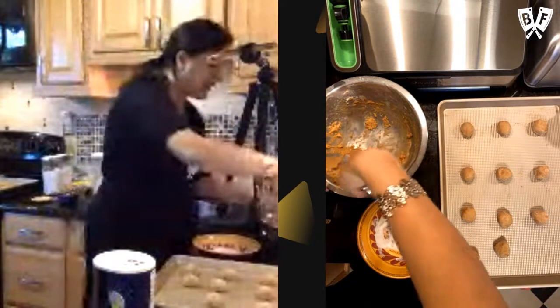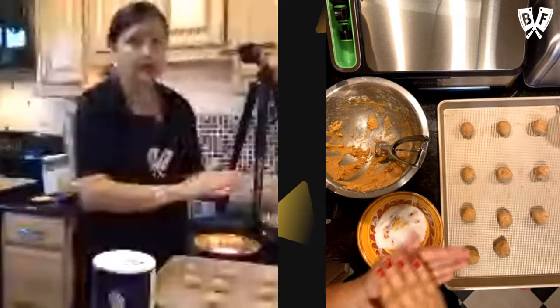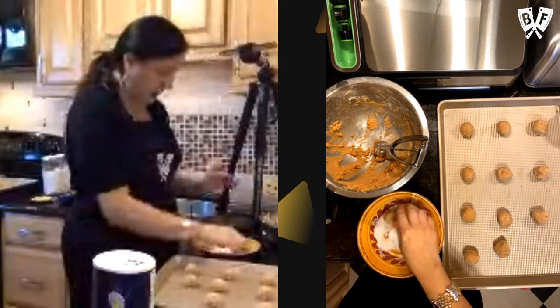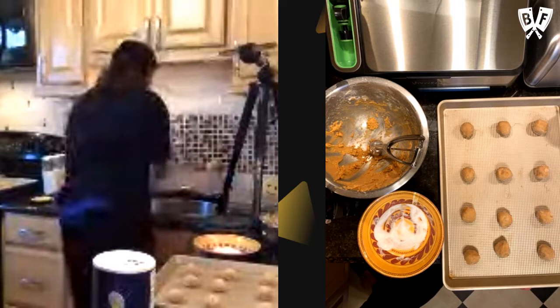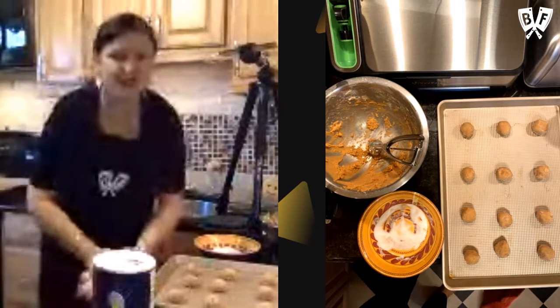This should make about 3 dozen, and it looks like I'm going to just get there. If you're using the scoop, they hold up well. Once they're totally cooled, you can put them in an airtight container. They hold up well for a few days, if they stay for that long. I don't think they've ever made it past 3 days here.